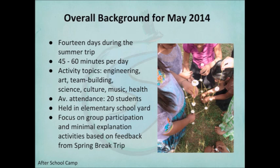Normally, we hold these in the schoolyard. It's a large grassy field where you can just move around, get engaged, do all sorts of fun things. And we focus on trying to get the kids to work together. We want them to really collaborate and think together in a team manner. And ideally, we don't want to use too many words to explain what we're trying to accomplish.